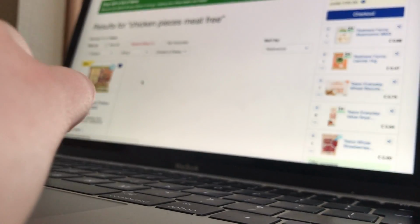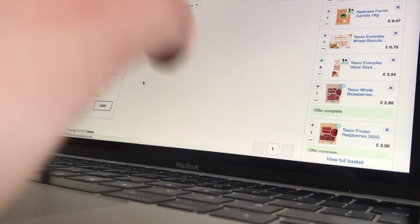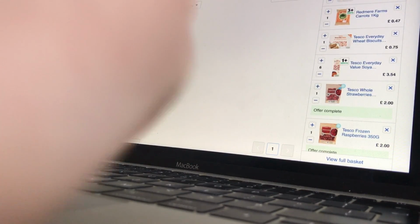I also make sure that I look at offers while I'm on Tesco's, but not for things that I'm not looking at buying. I don't just go on offers and scroll through all of them, because then I will 100% buy things because they're on offer and not because I need them. But for example, if I'm getting chicken pieces, these are often on offer for 3 for £4, so I always do that offer because I know that I will definitely need at least 3 of them.